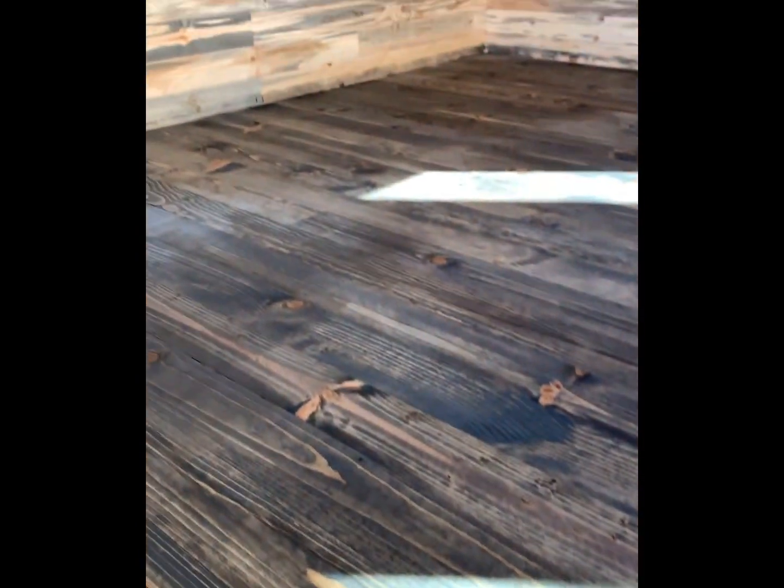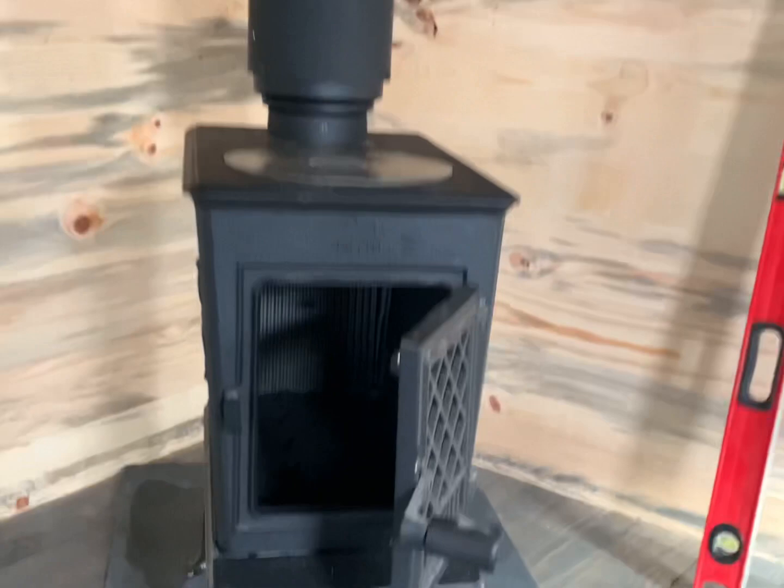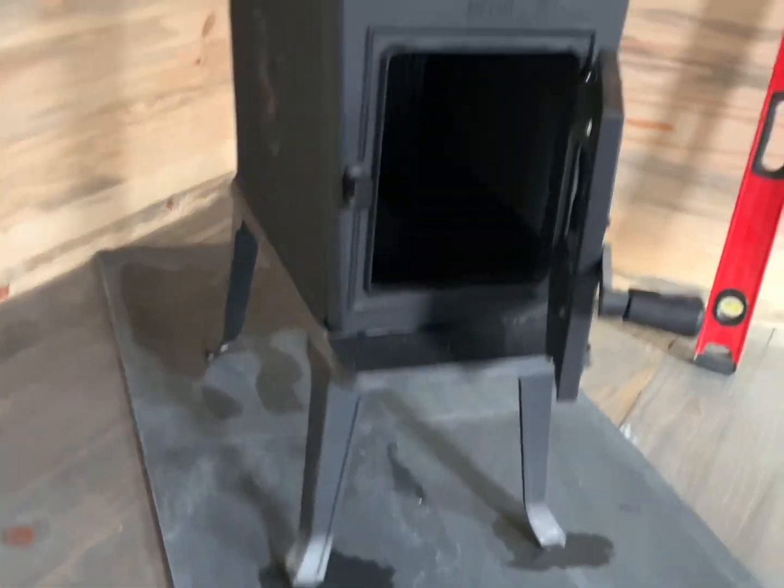I used the same stain that I used on the outside, the dark ebony mahogany, on the interior floor, which is also the blue spruce, and it turned out really nice. It looked weathered. This is our Yodel stove. We just got done installing it. It has a cooktop.